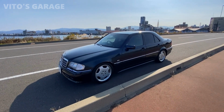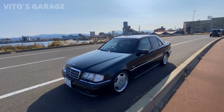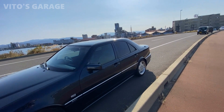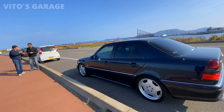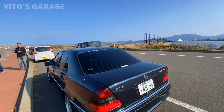This is an unmolested car, guys. Nothing has been modified on it. Literally, this is all OEM stock. The exhaust is stock, the wheels are stock. Everything is stock on this car. And that's what I really love about it.